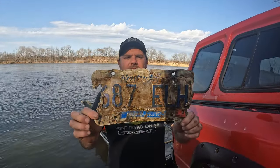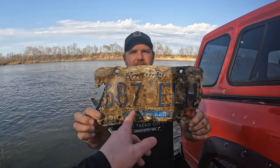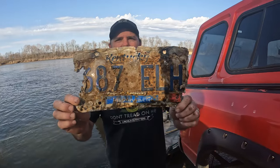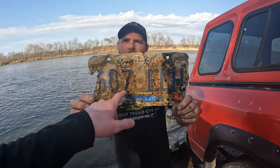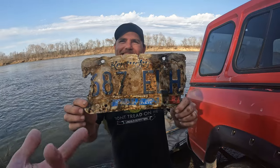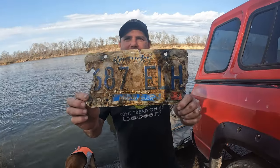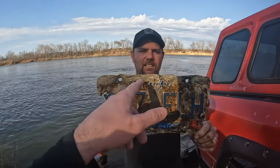Kentucky, 687, Edward Lincoln Henry, McCracken County. Ironically, there's a sticker on there from Paducah, Kentucky. And then expired 10 of, is it 10? Isn't McCracken, Paducah? Yeah. I just thought it was weird they put the Paducah on the plate. But I think it's October 2003. Yep. So, Kentucky. I had to work to get this off.